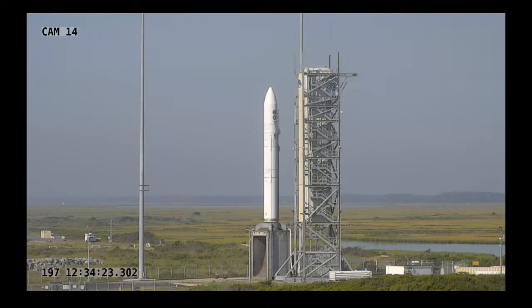This mission, named NROL-129, has a couple firsts for Wallops. It will be the first Space Force mission from Wallops Flight Facility and the NRO's first dedicated launch from Wallops. The NRO is the intelligence community element and a Department of Defense agency responsible for developing, acquiring, launching, and operating America's intelligence satellites to meet the national security needs of the nation.